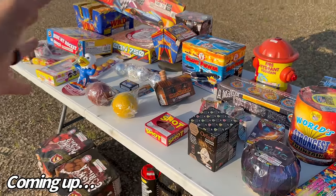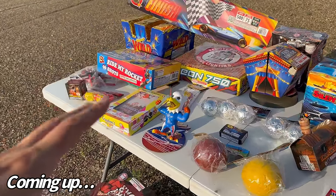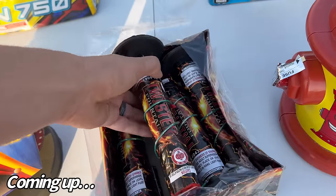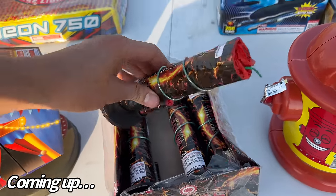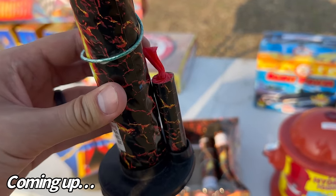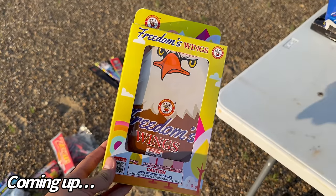Now, the reason why these fireworks are strange is because they're a lot different than what you normally think of when you think of fireworks. Because this doesn't really look like a strange firework at first, but take a look at this thing here on the side. I have no clue what that is gonna do. You're not gonna believe how you light this off.